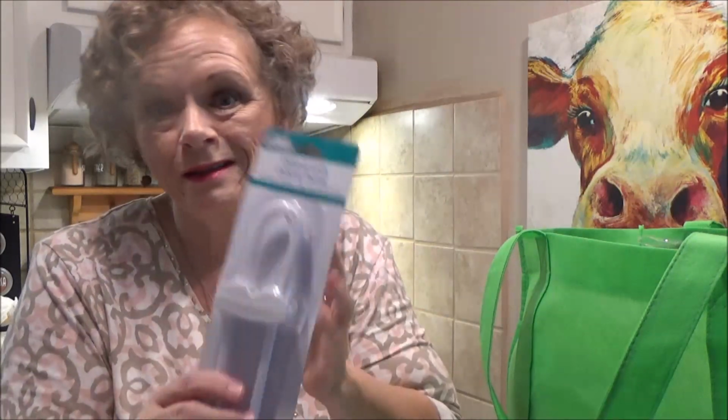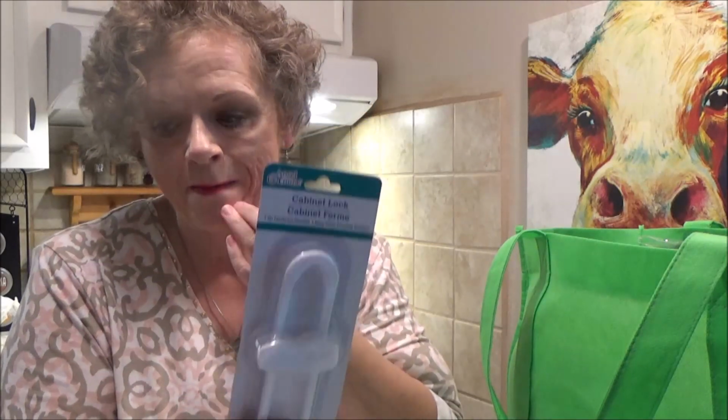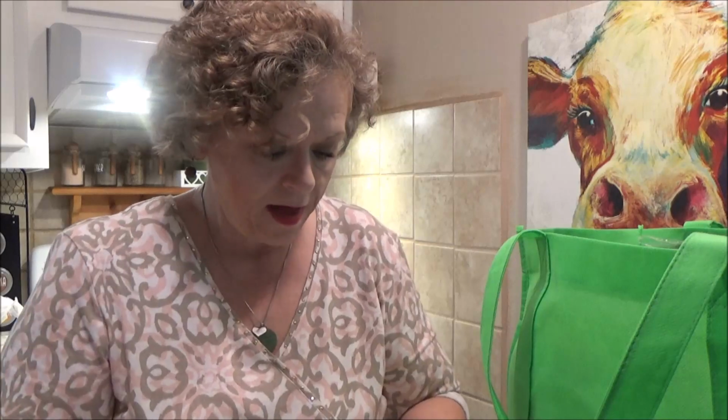I had to get a baby lock for Mama. She's kind of plundering, and I'm scared that she's going to get into stuff and hurt herself. So I got a baby lock. We're going to try that out. They're very expensive at Walmart, but this is $1. I bought another one, I tried it out, and it works pretty good, so I'm going to try that.